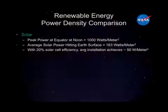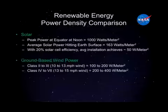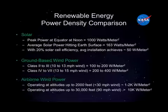If you do a comparison of some of the renewable energies and the power densities, well, you can see that solar is only about 50 watts per square meter. Ground-based wind is about 200 to 400 watts per square meter, while airborne wind is at least 1,000 watts per square meter and all the way up to 10 to 20,000 watts.